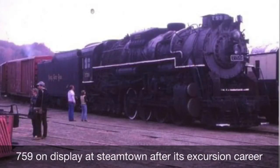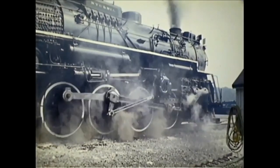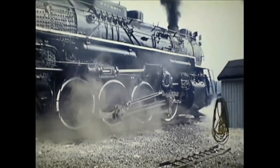However, to some, it was so moving that when the news got out, a group in Midwest America started an organization to restore what is now, without a doubt, the most famous operating steam locomotive in the United States. But that's a story for another time.